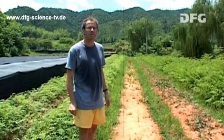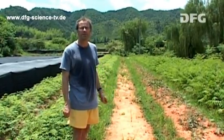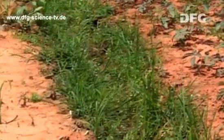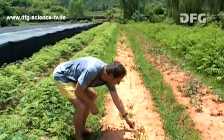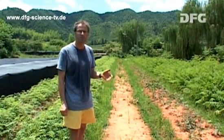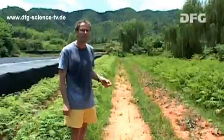Here we see two seed beds with Rhus chinensis, also a very important tree to be used in the experiment. And we can see that it is performing very well in this seed bed, but it is not performing very well in this seed bed. We have very few plants here. And it's very interesting because it is the same species. So it is a very good example to show us that different seed families perform differently.